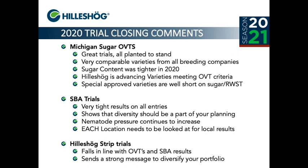Hilleshög, we're just proud to keep advancing varieties in the OVT. We're meeting all the criteria that's set by the Seed Approval Committee. And again, just closing out on this one, special approved varieties are well short on sugar. If it costs you more for a technology fee to plant it, and then you're going to plant a variety that's inferior on sugar, it's going to cost your pocketbook more than once.